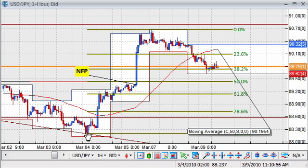Plotting a Fibonacci retracement of this rally starting on Thursday, we have retraced about 38.2% of it.